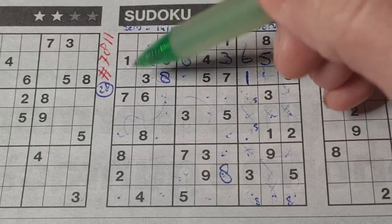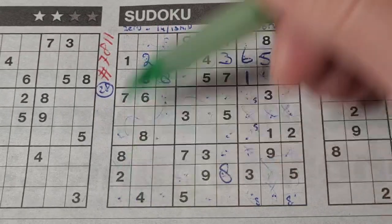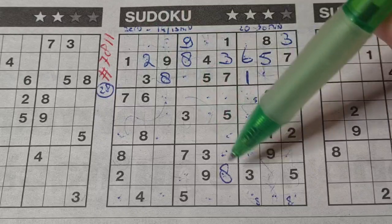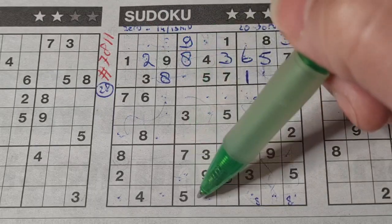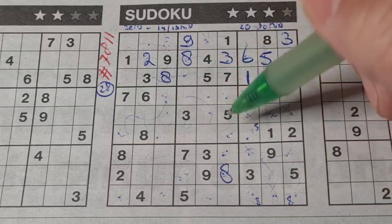Come on. Need a 7 here. 6. Need a 5. Let me put some numbers. This is taking too long.